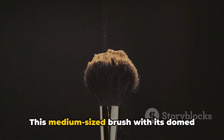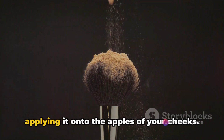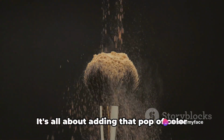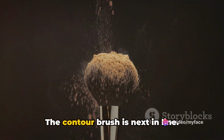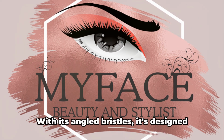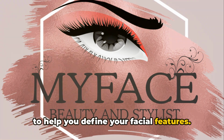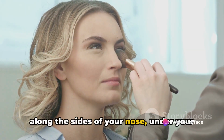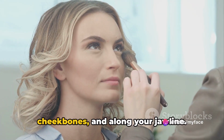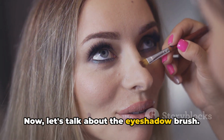Next, the blush brush. This medium-sized brush with its domed tip is perfect for picking up blush and applying it onto the apples of your cheeks. It's all about adding that pop of color to brighten up your face. The contour brush is next in line. With its angled bristles, it's designed to help you define your facial features. Use it to apply contour powder or cream along the sides of your nose, under your cheekbones, and along your jawline.